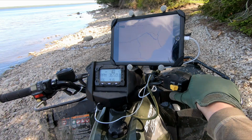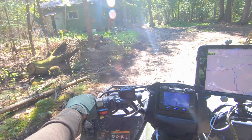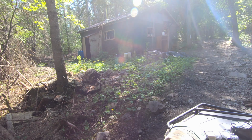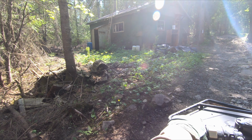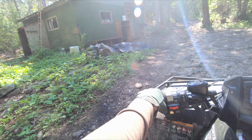And then right out of nowhere, as you're going down this route, there's a cabin that pops up here. Drummond Island never disappoints when you go there. Chances are you'll get stuck and have to break out the winch.